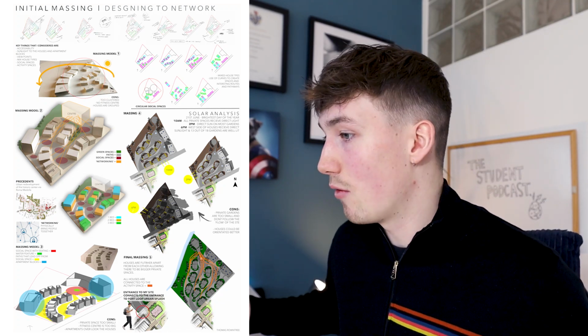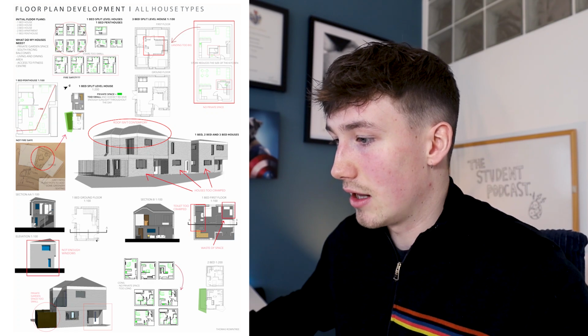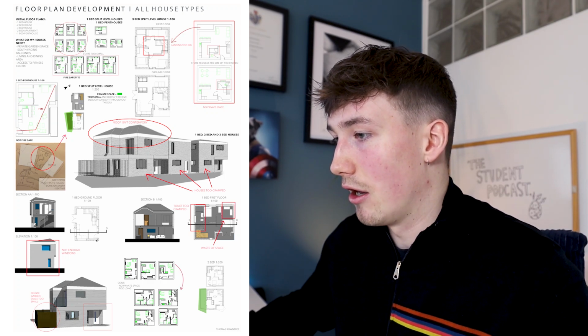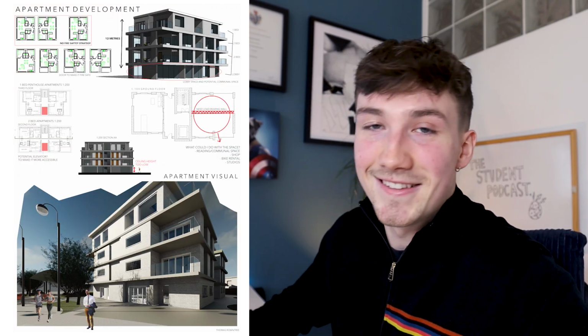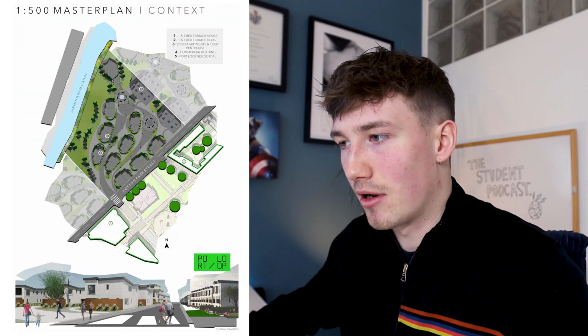So I wanted to create this network following that research, looking at initial massing, all of the usual stuff as an architecture student, floor plan development, looking at the elevation and proportions, and all that is not really too interesting here. Anyway, the final design, the master plan.